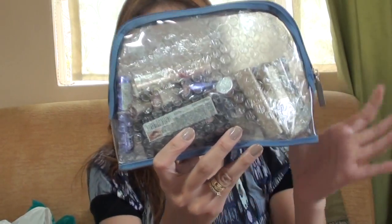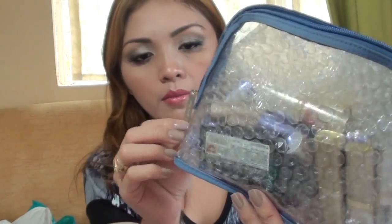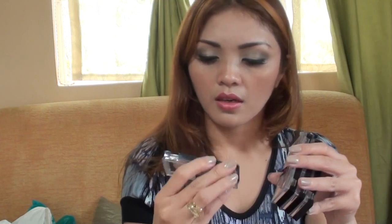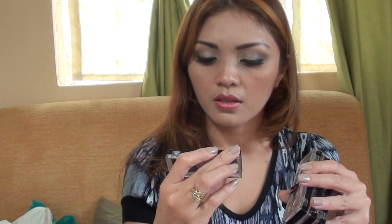Another one from eBay. I got this bag from Bath and Body Works for free. So I got four limited edition... What do you call this? I don't know. So it's just their cream eyeshadow trio. I got four of these.